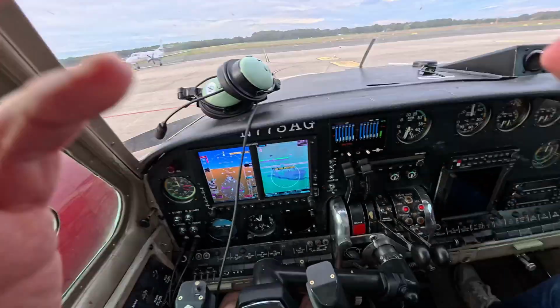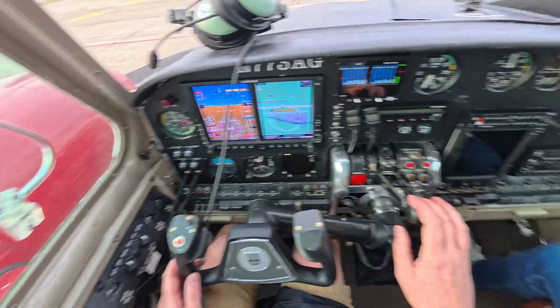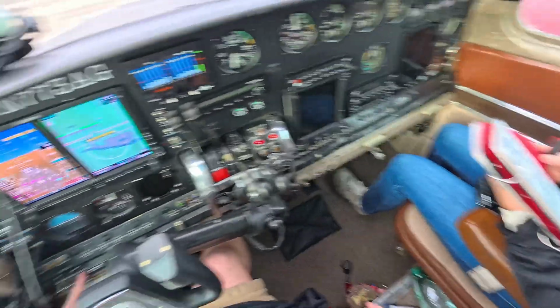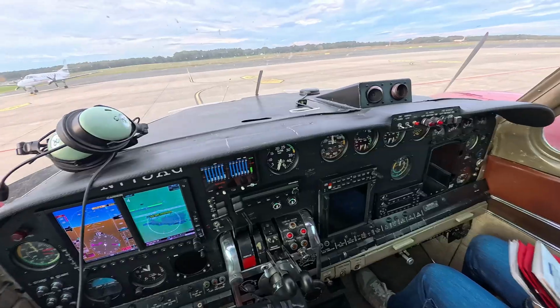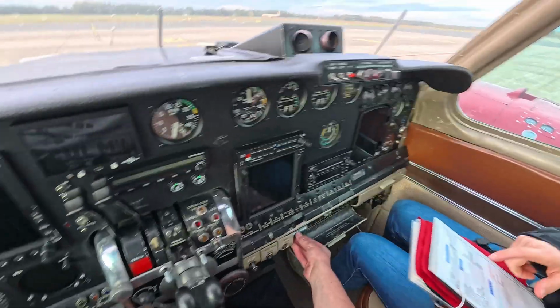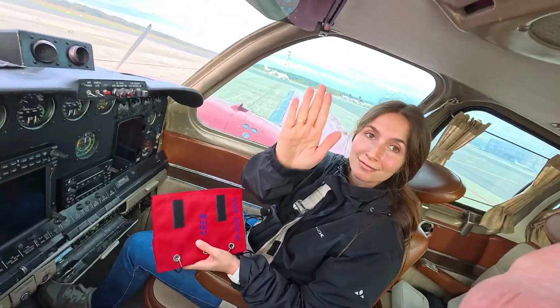Throttles reduce. Yep. ICO switches off. Check. Fuel selectors off. Check. Throttles close. Check. Ignition magnetos off. Check. Heating off. Check. Fuel selectors off. Check. Battery off. Generators. Complete. Check. Very good. Check.